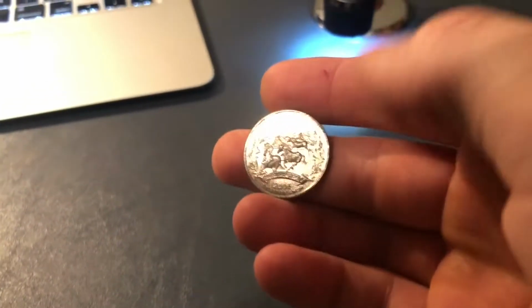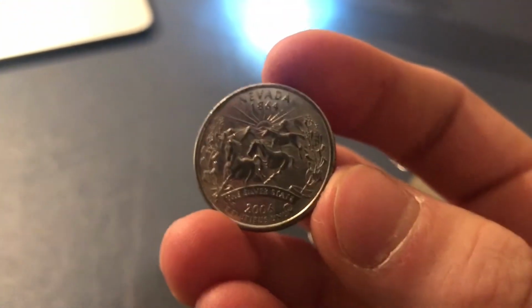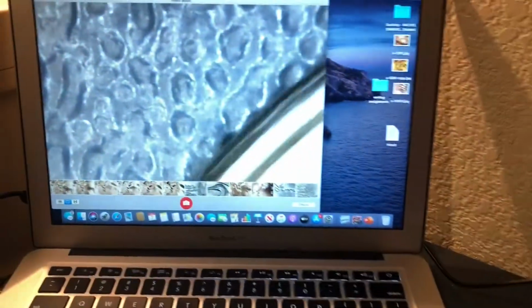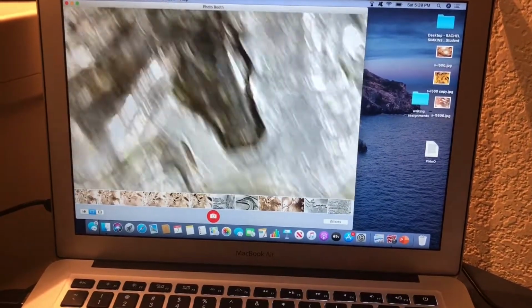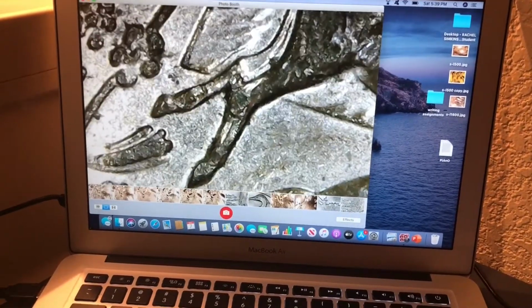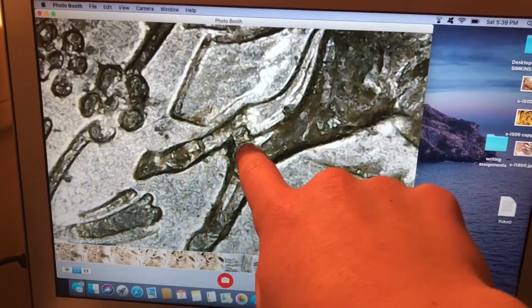Guys, this is pretty amazing. First roll, and we have a Nevada State quarter here with the horses on them. And this is the first of these ones that I've found. On this third horse back here, there's the front one, second, and the third. In the legs right there you're looking for a die break. And it's called the Pooping Horse Error. I don't know why it's called that, but that's what they named it.